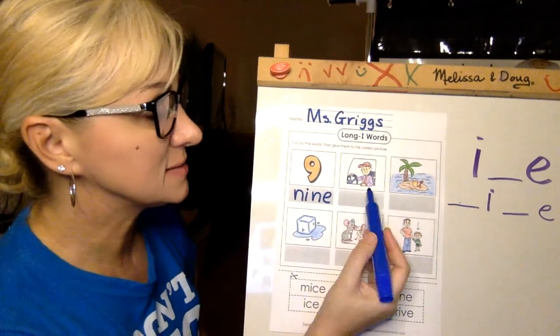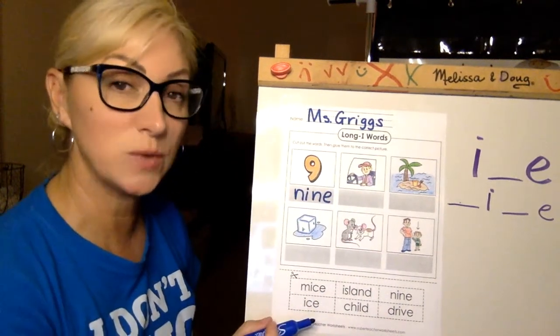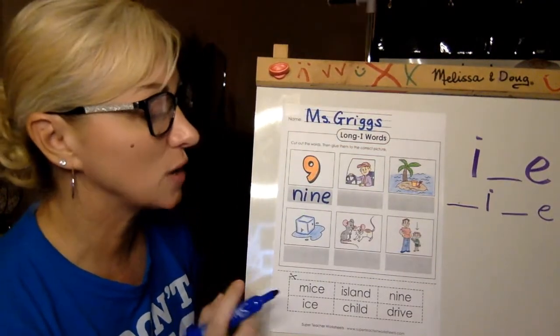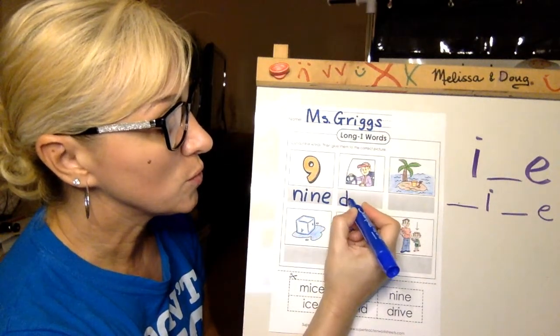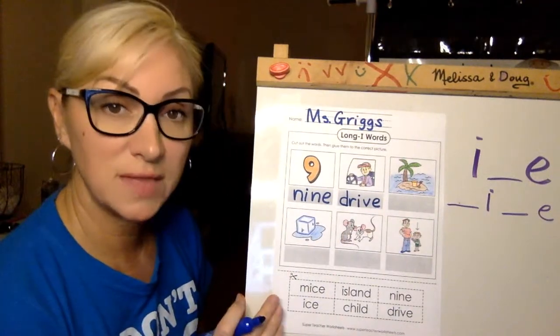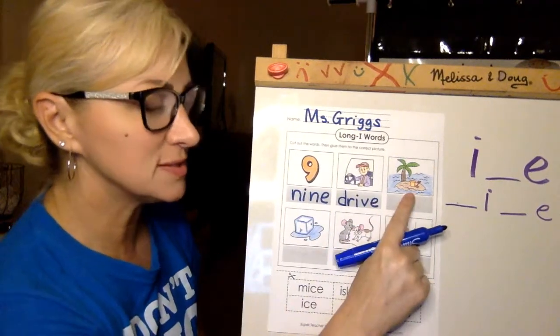All right, my next guy is sitting here. He's got a steering wheel in his hand, so he must be getting ready to drive, or he is a driver. So drive. Let's write drive. D, d, d, I, and then that silent E at the end. Very good.